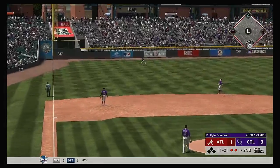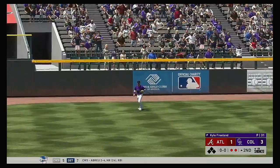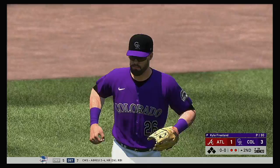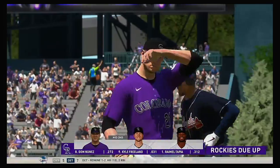Pulled high in the air out to left field. Waiting on it is Dahl. And that's the third out. Down in order go the Braves. Score holds. It's 3-1.